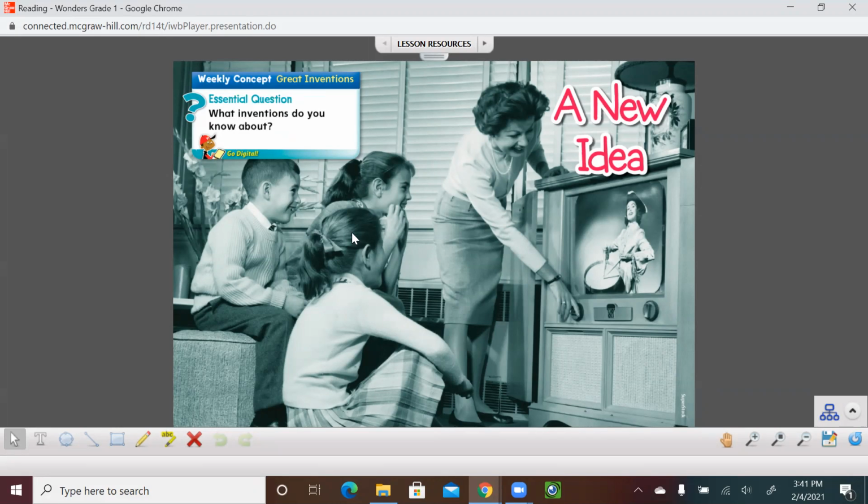So as we see, this is an old picture, so old resource. I can see that it's black and white, an old TV. As you see, it was huge, big. Look at the buttons, there's no remote control. You need to go and switch the button on or off, or even change the channels. And also from the way they dressed up, I can tell that this is something that happened in the past. All right. So we will be using a few words related to this topic. So let's start.